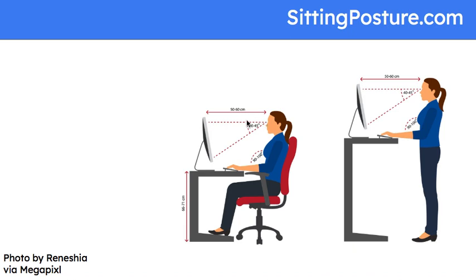Number 1, eye level is even with the top of the monitor. Look at the picture on the left. Look at the picture on the right, same thing. Number 2, elbows are slightly above desk level to use the mouse and keyboard. Same thing on the left, same thing on the right. Elbows slightly above the desk level. Number 3, feet flat on the floor.